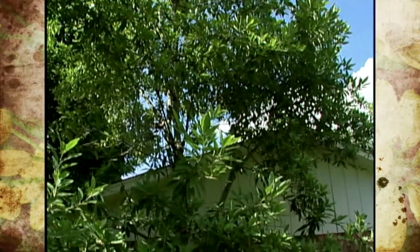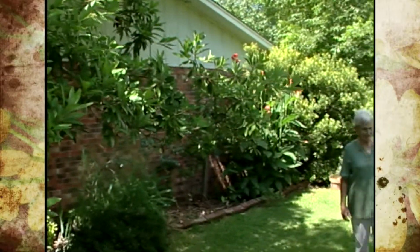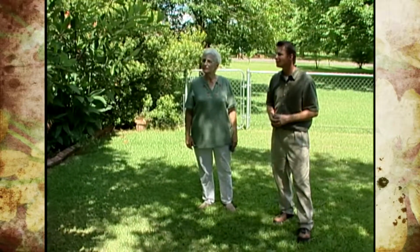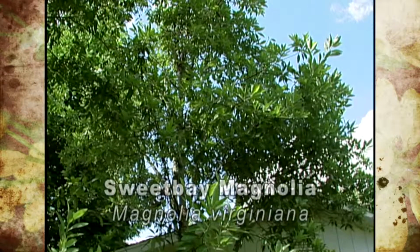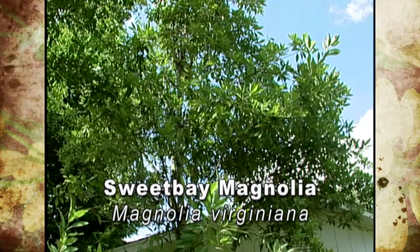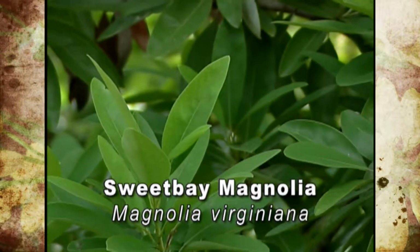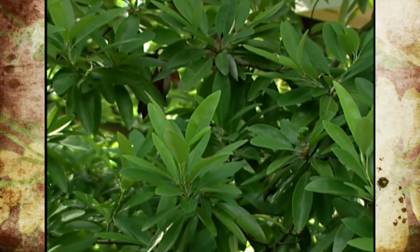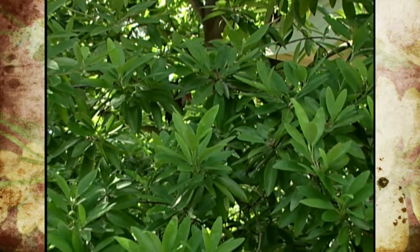Pat, I haven't seen a tree like this anywhere in Oklahoma. What are we looking at right here? This is a Sweetbay Magnolia. It grows more in the southern United States. Perhaps in the east, more so than in western Oklahoma. Okay, and the areas you would find this out in the wild, what type of terrain? More wetlands or lowlands. Swampy areas? More swampy areas. Okay.